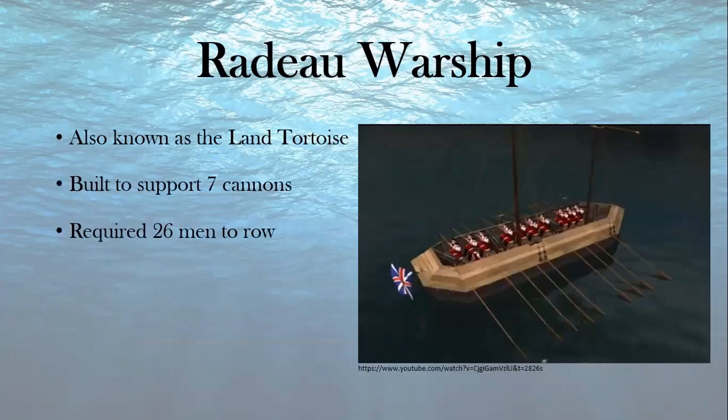So let's talk about the Radeau itself. This vessel in particular was known as the land tortoise, and we know that because the British military called it that in their journals at the time of its construction. So this land tortoise has a flat bottom and walls that come up and over to protect the soldiers rowing the ship and manning the cannons from enemy musket fire. The land tortoise could support 7 cannons at a time, and this design was known as an ingenious war machine. It took 26 men to row this vessel across the water.